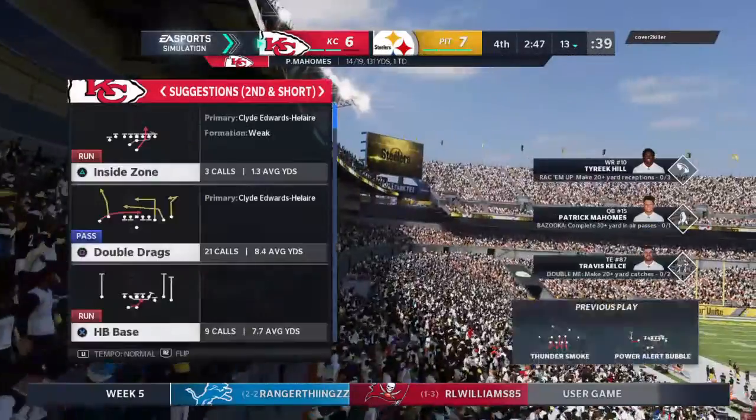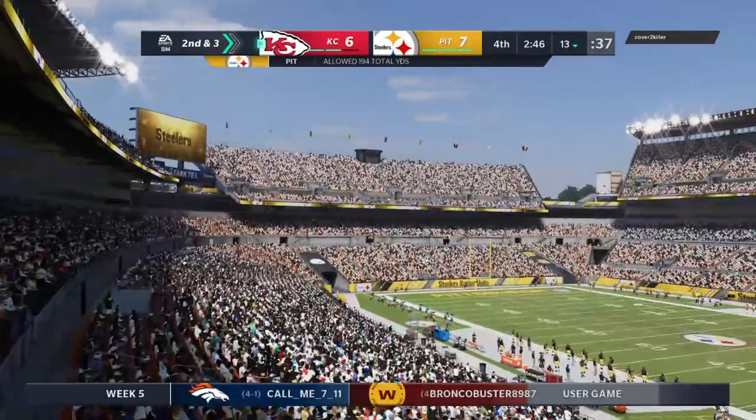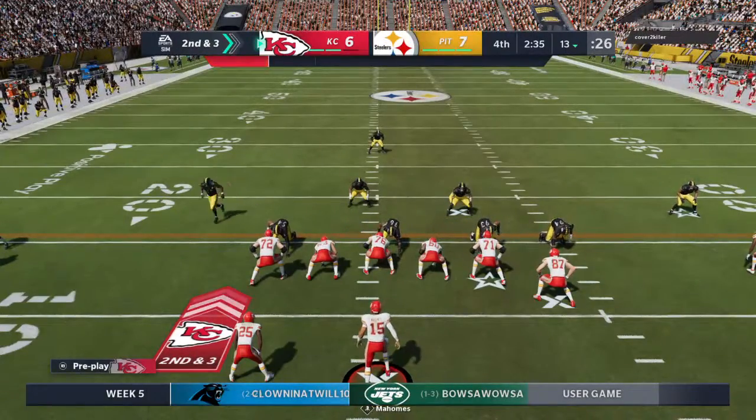And they'll bring him down right around the 13. Complete for 7 yards, the pickup there. A 7-yard pickup. 3 yards remain for 2nd down. At the 13-yard line.